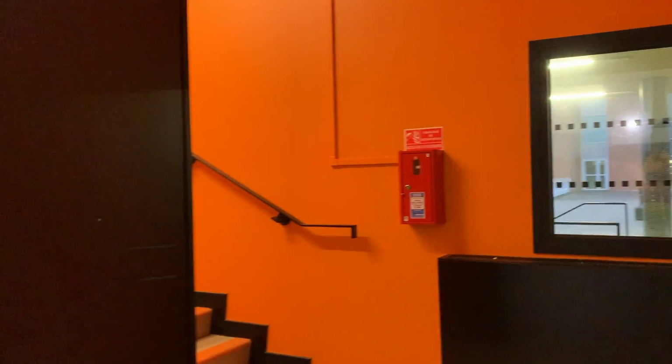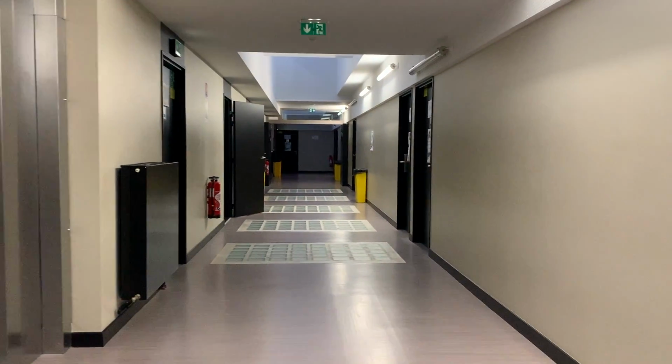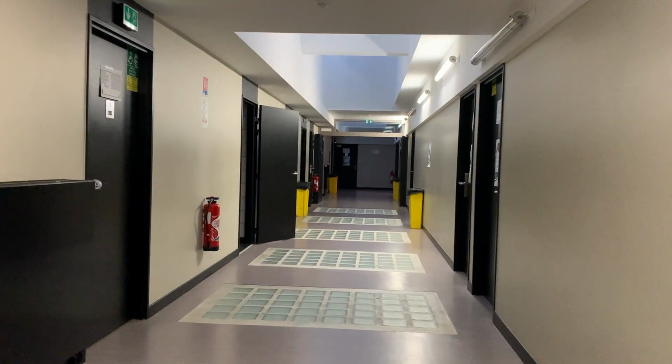Now we're going to head upstairs. We like how the building is colorful because that's not very common in the buildings on this campus. As you can see, the building is quite clean and the skylights allow for natural light to enter the hallway.